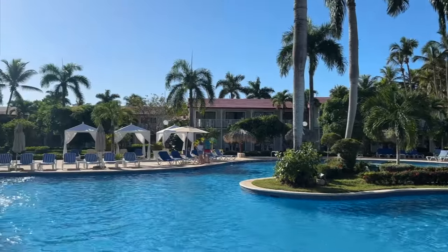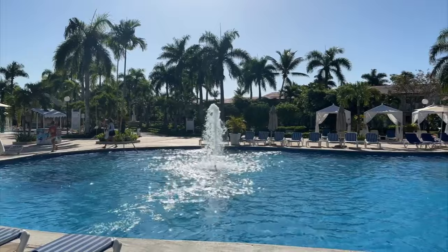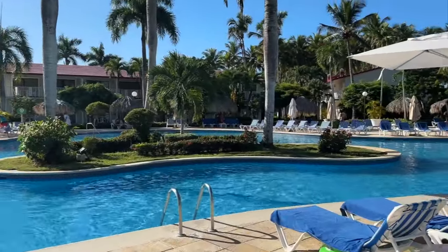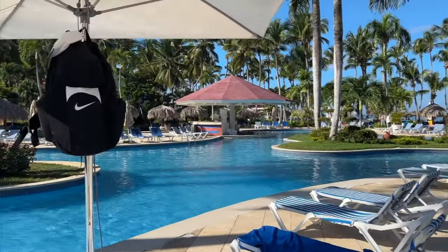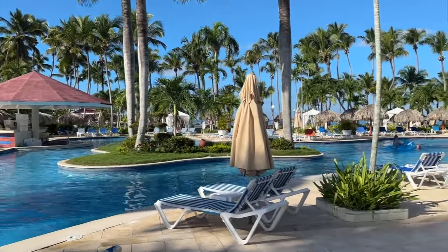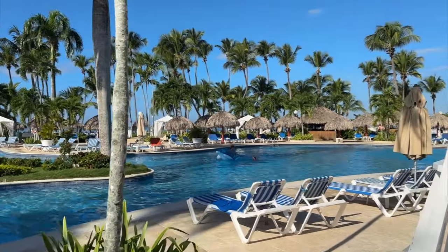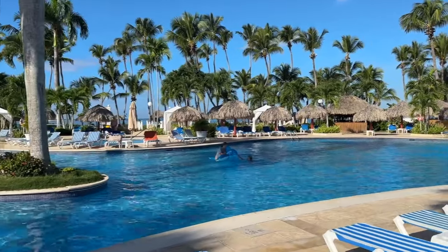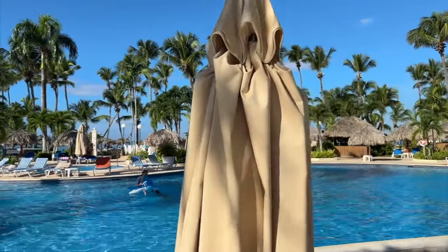That's the large main pool here at the Gran Bahia Principe La Romana. The swim up bar is getting ready over there. It's still early in the morning. First ones are already in the water. Little fight. And behind there you can already see the beach.